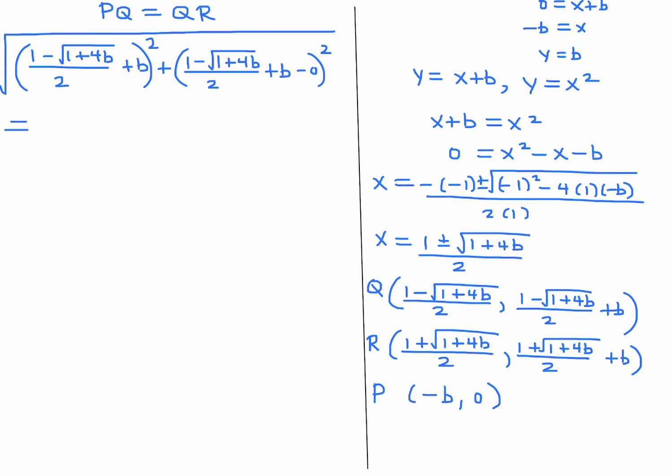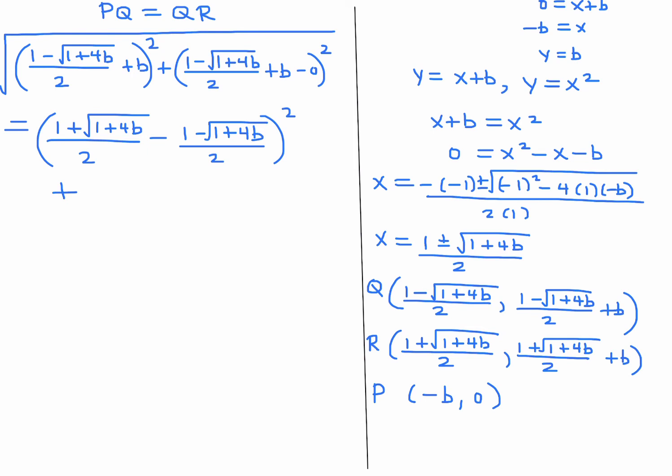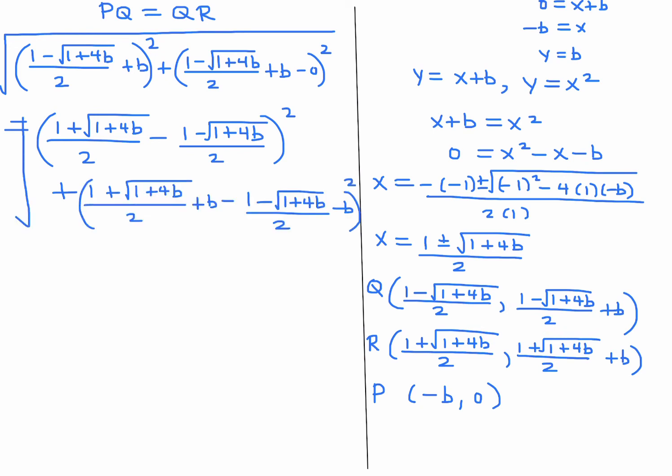So the exact same way, QR, that's going to be a little bit longer. 1 plus 1 plus 4b all under the square root all over 2 minus 1 minus 1 plus 4b under the square root over 2 squared, and plus, now I have to subtract the y coordinates. So in a very similar way, all under the square root sign. So this is the formula I have to solve to get the value for b.